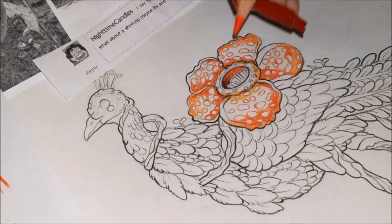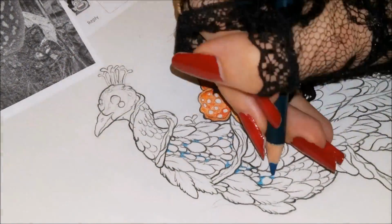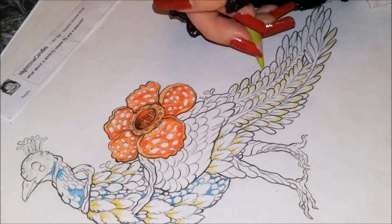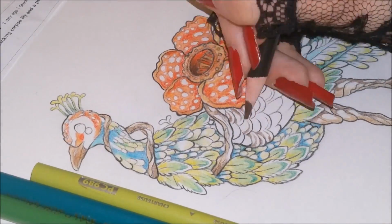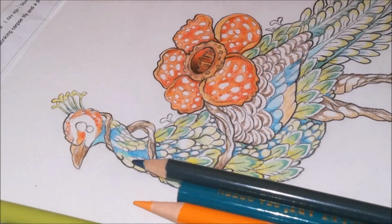So I did leaves on the body, vines as the tail, and branches as the legs. I basically just did regular peacock colors but green on the leaves. And then I tied in a bit of red from the flower into the head. Here I'm adding some details to the feathers. I'm adding blues, browns, and oranges to the wing.